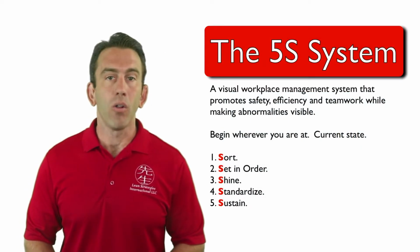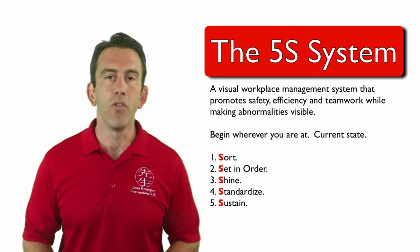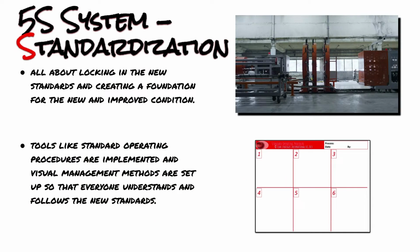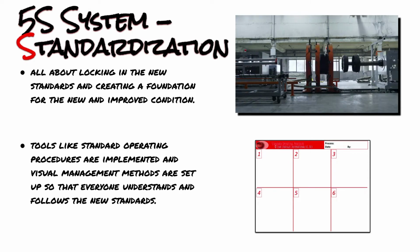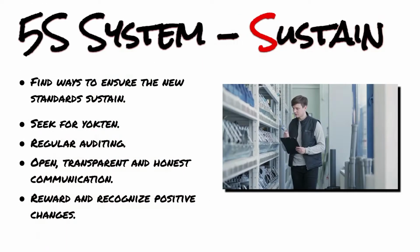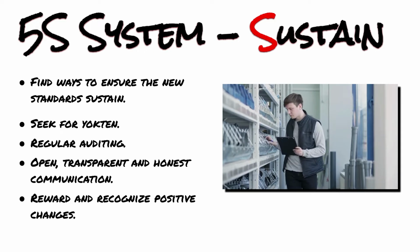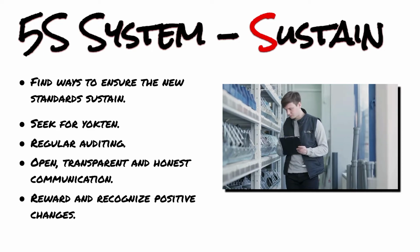Standardization is all about locking in the new standard and creating a foundation for the new and improved condition. In this phase, tools like standard operating procedures are implemented and visual management methods are set up so that everyone understands and follows the new standards. The last phase of 5S is sustain. Sustaining requires a great deal of yokoten, auditing, communication, and rewards and recognition so that the effects of 5S don't just stick, but spread throughout the entire organization.